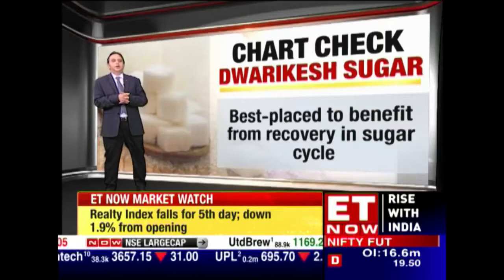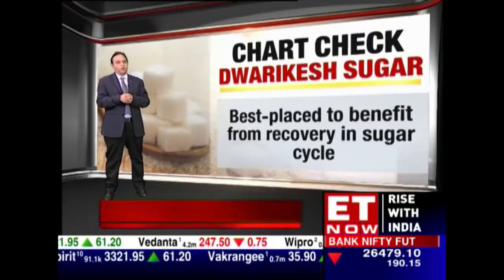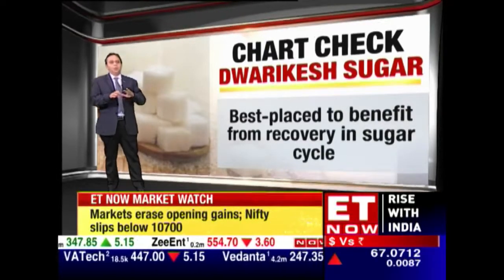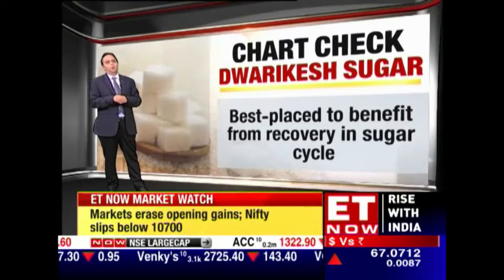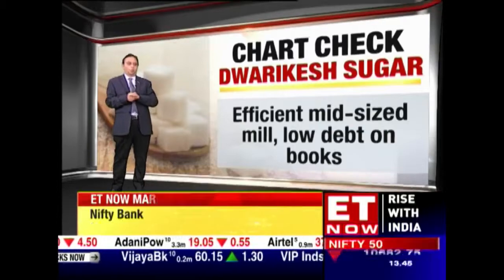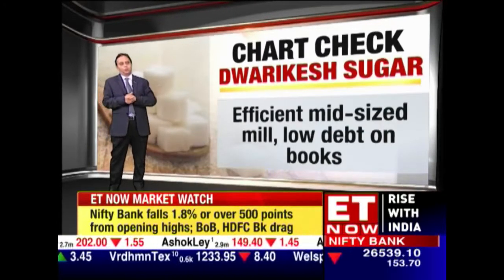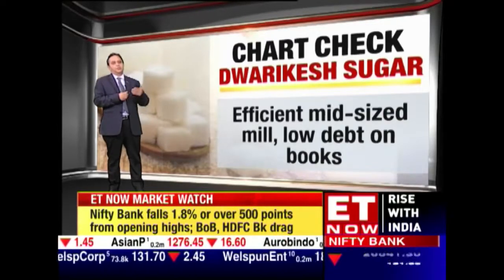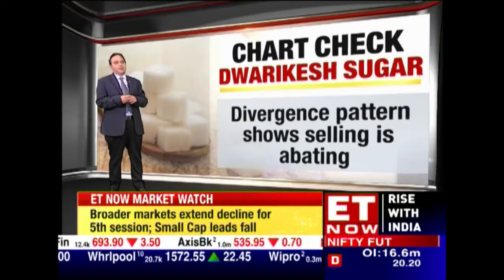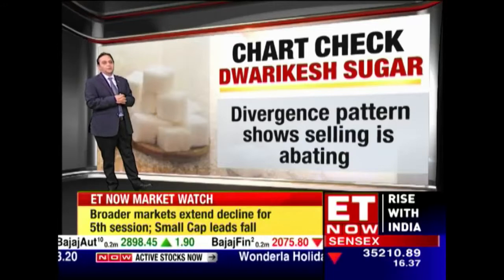And within the sugar space, I think Dwarikesh Sugar is very well placed to benefit from a recovery in the sugar cycle. It's one of the best mid-sized sugar companies in India with an extremely light amount of debt on its books. And even recently, if you look at the results, though quarter 4 was a little weakish or flattish, it did very well up to 3 quarters of 2017, but sugar prices have peeled back from about 37 rupees to around 26 rupees, and their cost of extraction itself comes to 25-26 rupees. So all sugar companies are hurting.